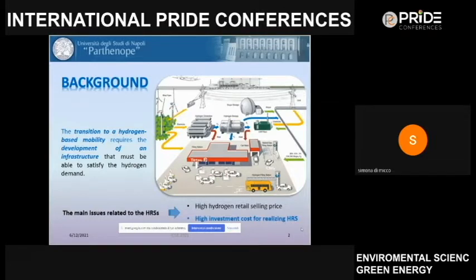But today, there are several issues related to the realization of hydrogen refueling stations. The main issue is obviously the high investment cost of realizing them, especially when we talk about an on-site hydrogen refueling station, which means that hydrogen is produced on-site. When we talk about renewable sources for producing hydrogen, we need technologies that are very expensive. So with these technologies, the investment costs for realizing these hydrogen refueling stations are very high, and as a consequence, the hydrogen retail selling price is high.